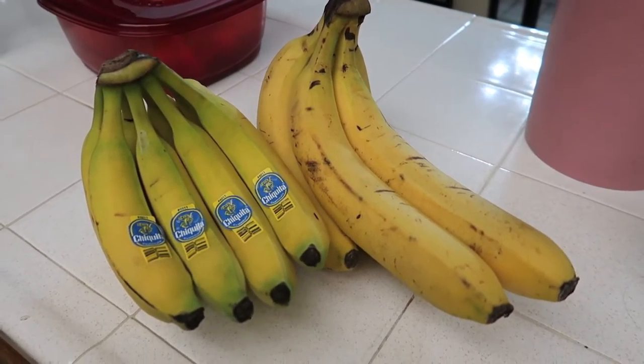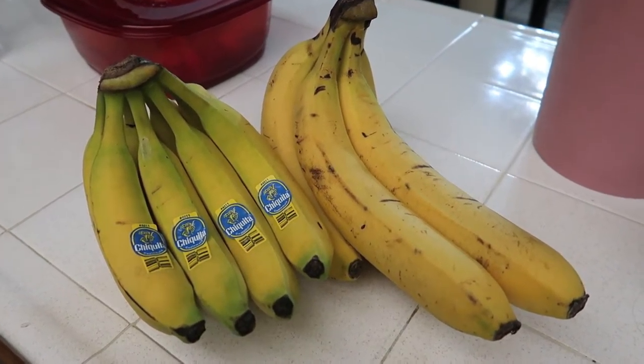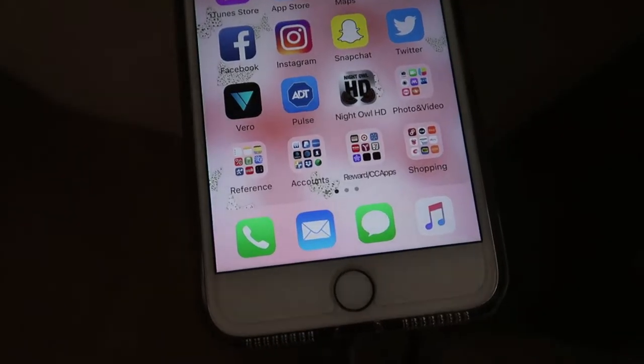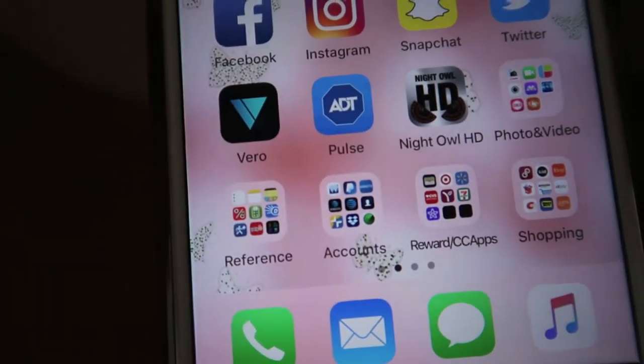Look at the difference, though. Banana from Wakanda. That's my stomach and my butt. Side view. Okay, guys, I totally jumped on the bandwagon.